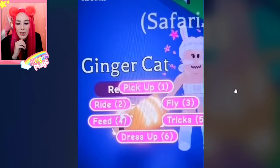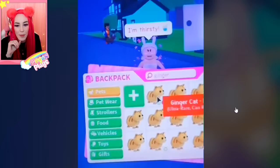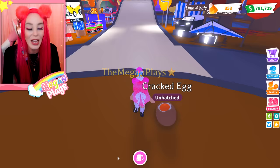Huh. Let me just really make sure I'm looking at this right. Fly. She clicks no thanks. She clicks dress up as a baby. She picks up the fly propeller and fly. Okay. I'm not so sure, but we'll give it a go.